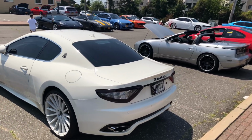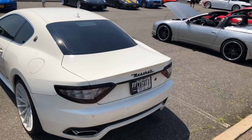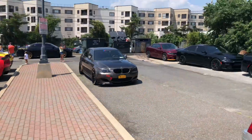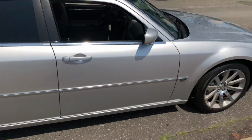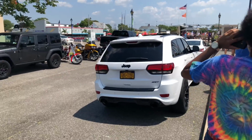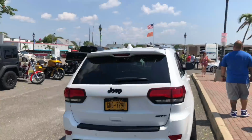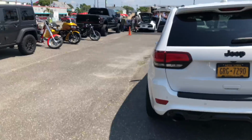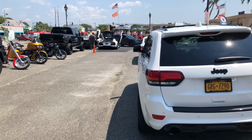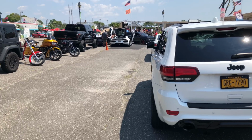Maserati. It says Maserati. The vanity plates, I love them. You gotta love the vanity plates. Oh, here comes a black one. I think I know that guy. That might be Costa. He blacked his out. And I'm pretty sure Zamian's probably coming.